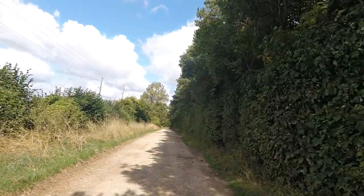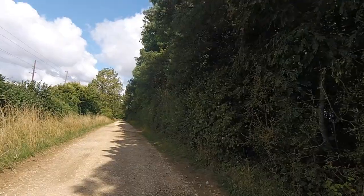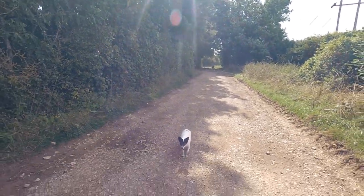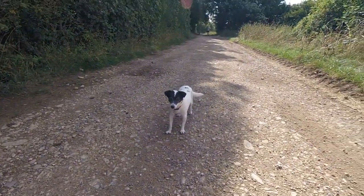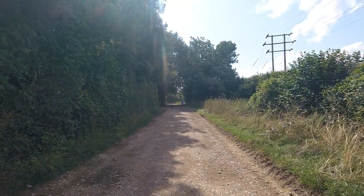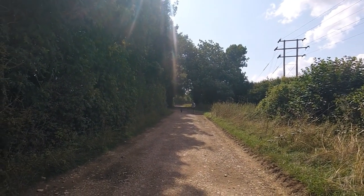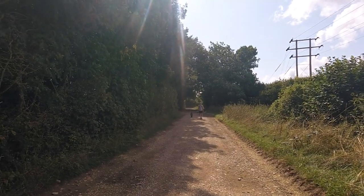A place called Ditchley Park, which we couldn't see the large manor house or stately home that's there. We just saw the gates. How are we doing, Dot? How you doing? All right? I think she's okay. Laddie is lagging behind a little bit. She's needing a bit of encouragement.